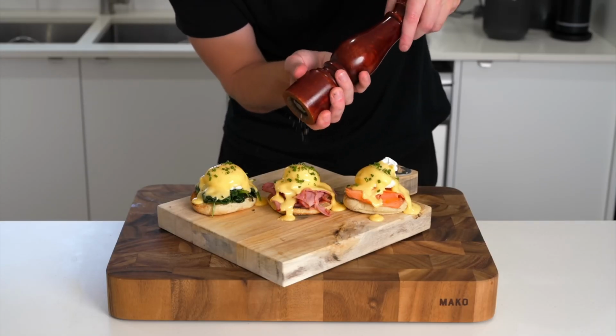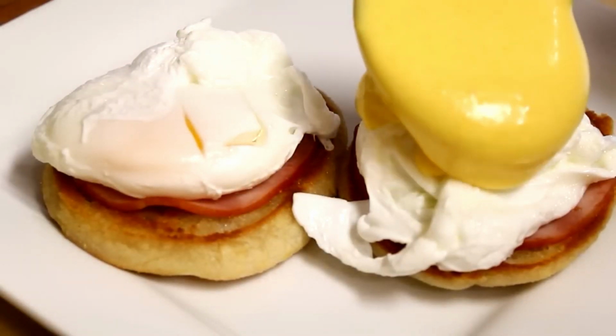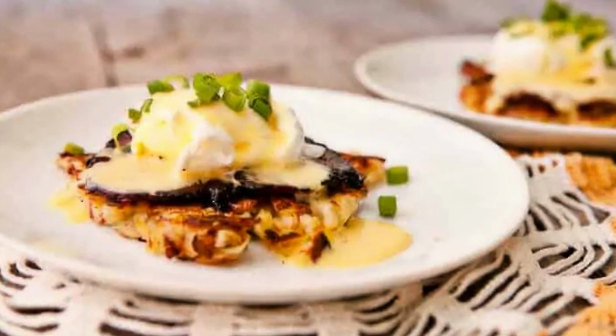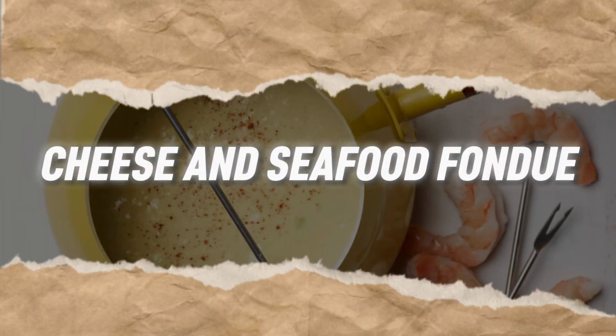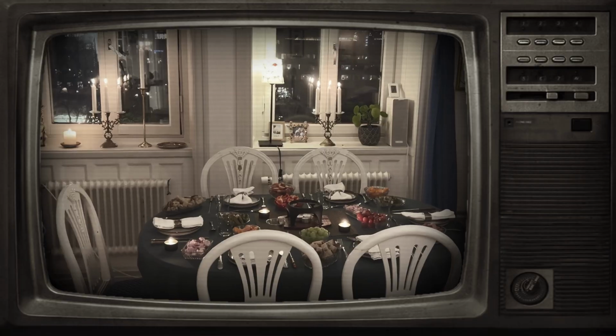While it still exists today, it deserves to reclaim its status as a brunch icon rather than just an overpriced menu item. Perhaps it's time to bring back the classic served with a side of hash browns and a touch of retro flair. Number 4, Cheese and Seafood Fondue.